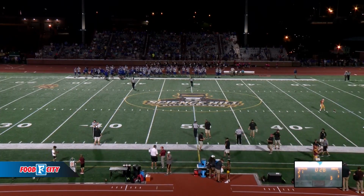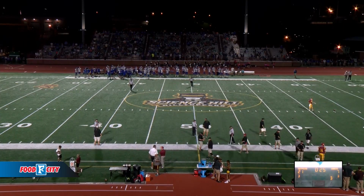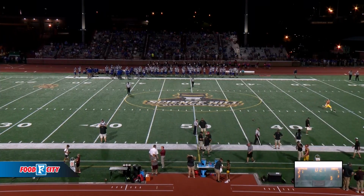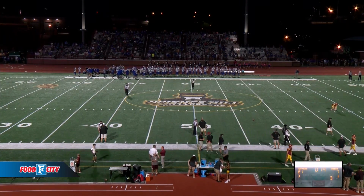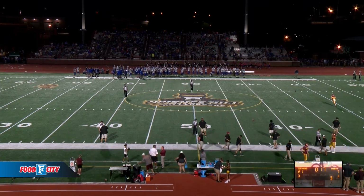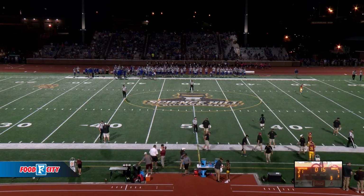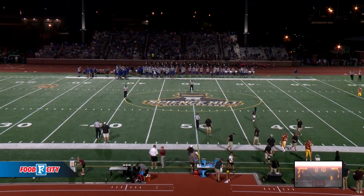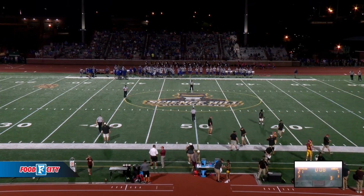Science Hill had a real nice first quarter, led 14-0 at one point, but gave up that touchdown early on in the second quarter to West Ridge on a really nice drive, and then answered that with a third touchdown of the first half, 21-7. So the Toppers are making their way to the sidelines.